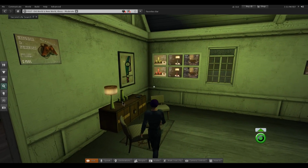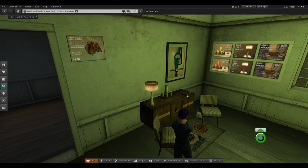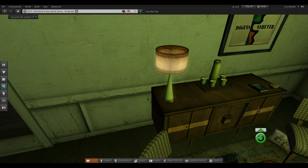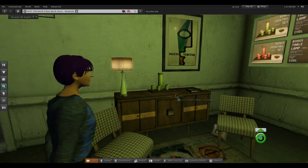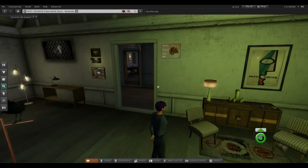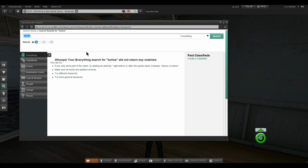Here's another table lamp. Oh, this is modern, not moderate. I'm not supposed to be going to moderate regions, I thought. Oh, well. Let's see how this one works. Does it work? I think I own this whole thing here, which is like a little table and chairs. In fact, you can see it up here. Yeah, I bought this entire thing here. 650 lindens. That's not bad at all. Again, 150 lindens for the lamps. Pretty consistent price. So I like some of those lamps. That's post stuff. Let's go. Let's keep looking at lamps.